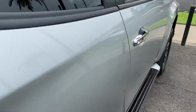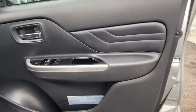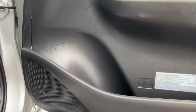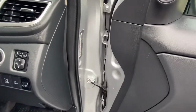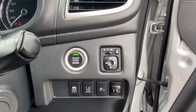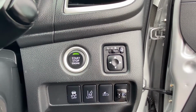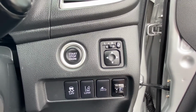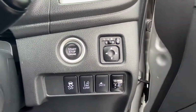Beautiful. We'll now jump in the driver's seat and start it up for you. So on the driver's door, obviously the most frequently used, just making sure there's no wear and tear or damages on it. As we jump in, foot on the brake, use the push button start. And obviously you've got all your safety features along here as well, like your traction control, lane departure warning, pre-collision there. Obviously for your side mirrors, very practical.